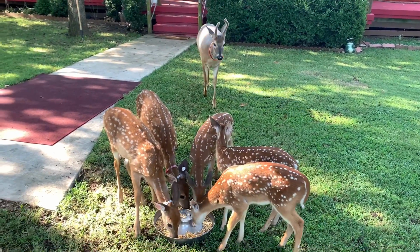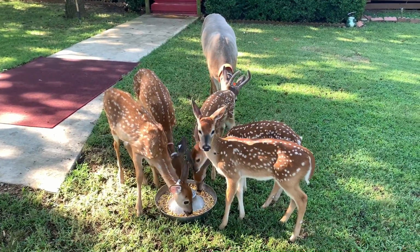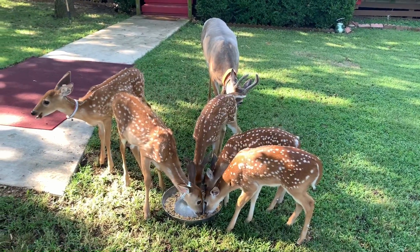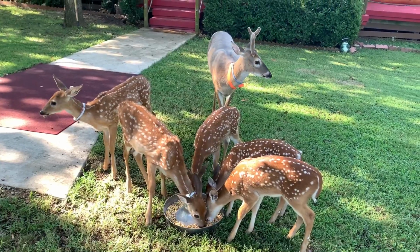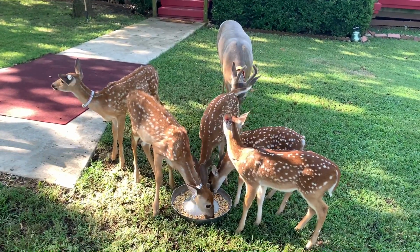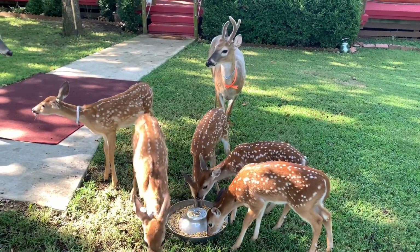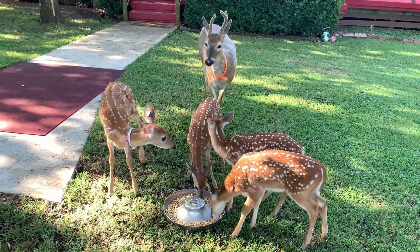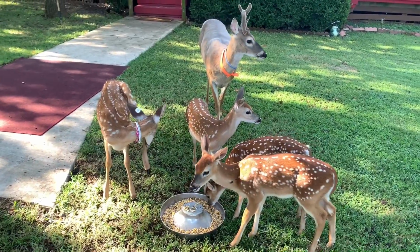Here comes Big Brother. Big Brother loves those babies. It's really amazing how he does love those babies. And the amazing thing is once they get into the rut, they're going to be very, very ugly to any babies, especially little baby bucks, which obviously 3 of those 5 are baby bucks. Going to be really ugly to them. But right now, he loves them. And once that rut gets over, he'll love them again.